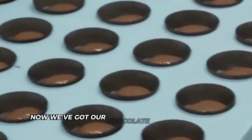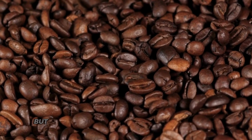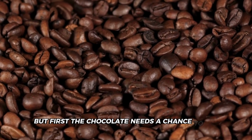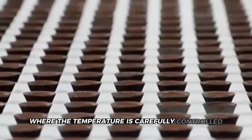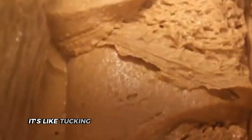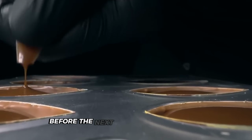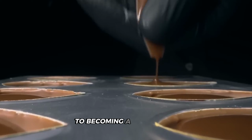Now, we've got our chocolate shells ready and waiting like tiny chocolate bowls, just begging to be filled with that creamy peanut butter we prepared earlier. But first, the chocolate needs a chance to set. The filled molds are sent to a cooling area where the temperature is carefully controlled to allow the chocolate to solidify properly. It's like tucking the chocolate in for a quick nap, letting it rest and firm up before the next big step in its journey to becoming a Reese's cup.